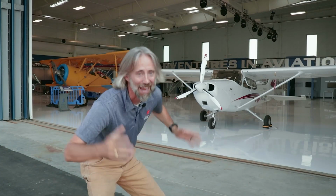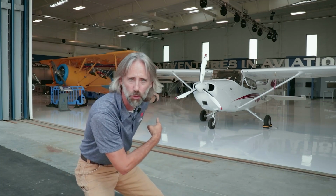I'm Matthew Burchett, and this is Behind the Wings, and bam! That is a Cessna 172 Skyhawk. Oh, yeah.